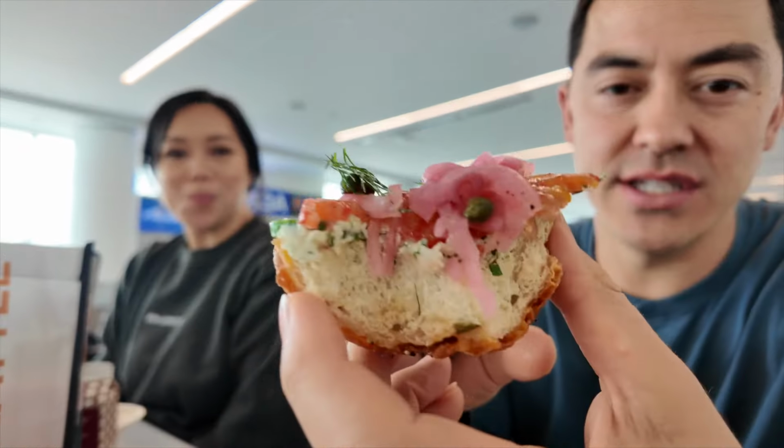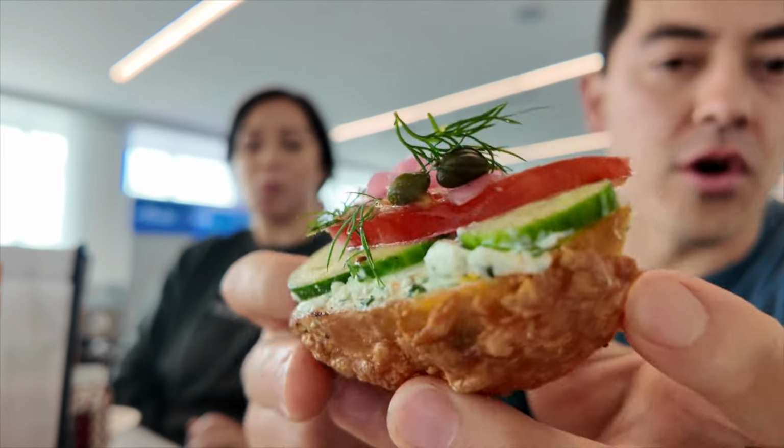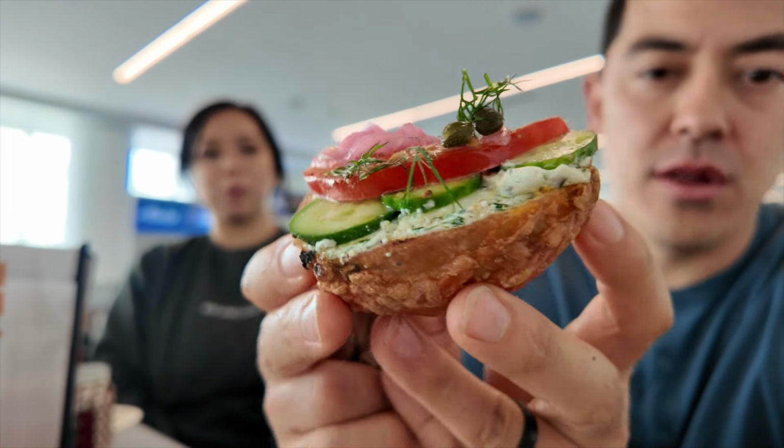And that's why I think these sandwiches aren't just sandwiches. These are like works of art, as well as full-on meals in themselves, rather than just your grab-and-go cream cheese bagel or your standard bagel sandwich.